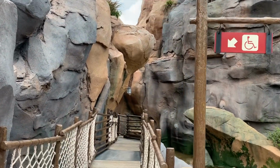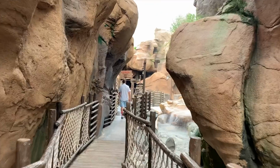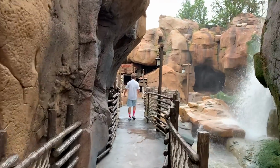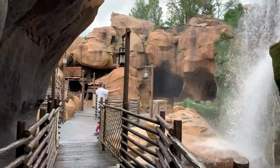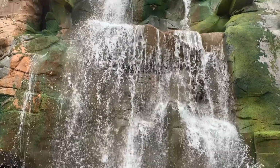Also, you gotta see the canyons. Let's walk through the canyons here at Canada Pavilion. This is awesome. It's like Niagara Falls.